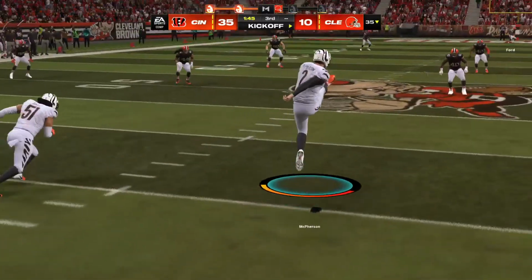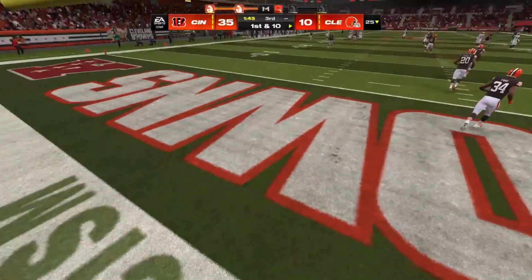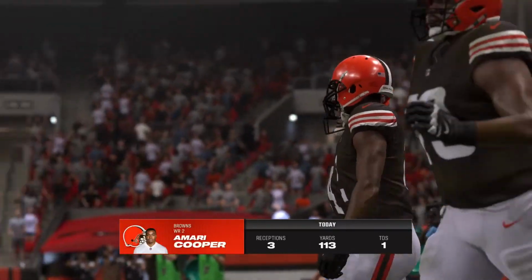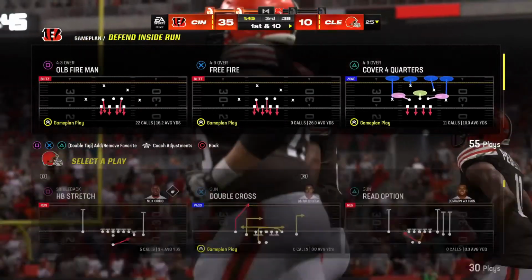After the touchdown, McPherson on to kick this one away. And that one will bounce out of the back of the end zone, so we will start here at the 25. Getting set to go again, we get a look at Amari Cooper as he heads back out there now.